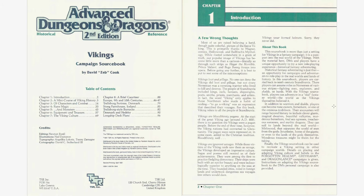So Dave Cook starts us out by telling us what people get wrong about Vikings. I think most people would know this by now, but back then, we've got to remember, this is 1990, 92? Might be late 91. 91, I guess it says. People didn't necessarily know. So he says most people think of Vikings, what they know of them, comes from comic strips like Hagar the Horrible, which I remember reading as a kid in the newspaper, but also Prince Valiant, or the Bugs Bunny cartoon, like the classic opera cartoon, which I love. And so he says, well, those are incorrect.